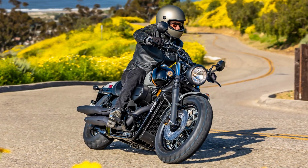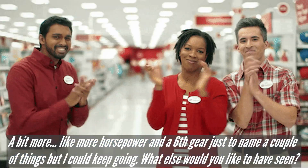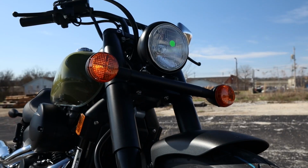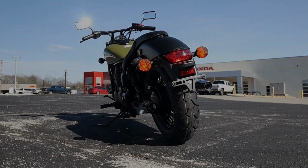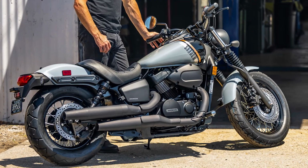Now, what do you guys think about the new Phantom? Personally, I would have liked to have seen a bit more, but I've got to give Honda props, as this platform has needed some love thrown at it for quite some time now to bring it into the 21st century, and well, this is quite the start.